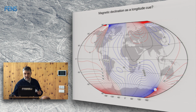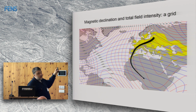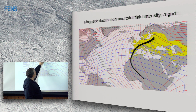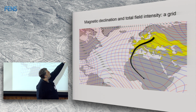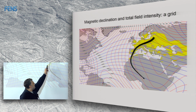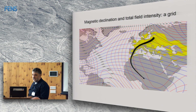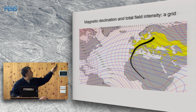I just want to show you, it's a bit slow, how nice a grid is formed by magnetic inclination and declination. You see, it's a very nice grid. This is a presumed migratory route of a reed warbler, and you can see that if they can use declination, it would be great for them. And we did an experiment on declination.